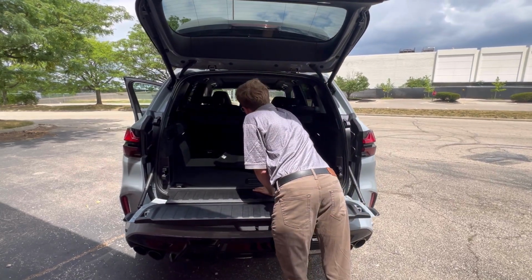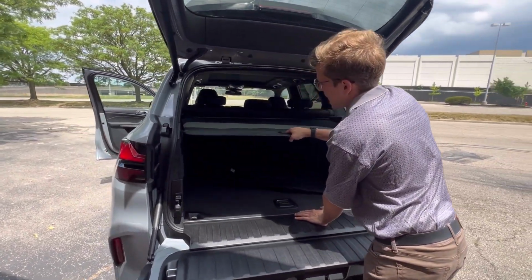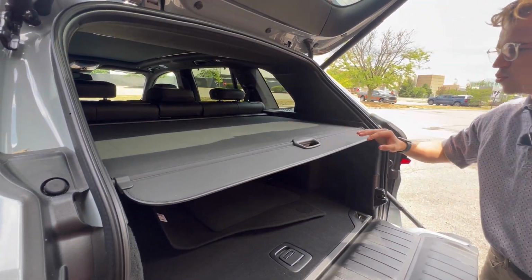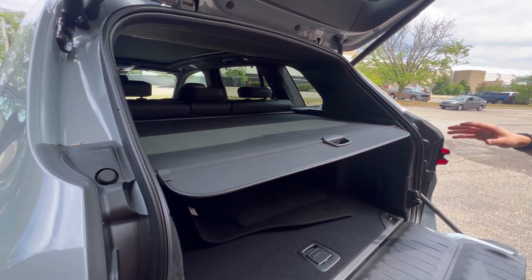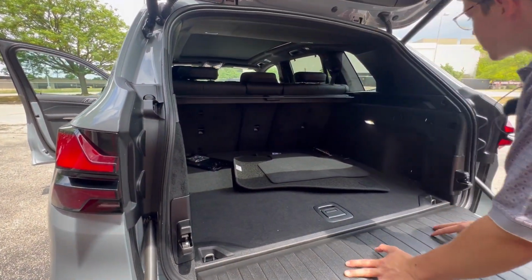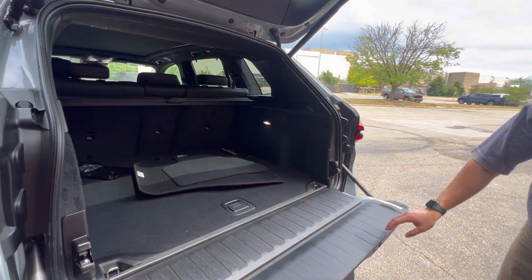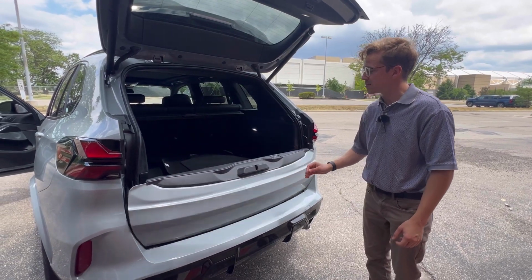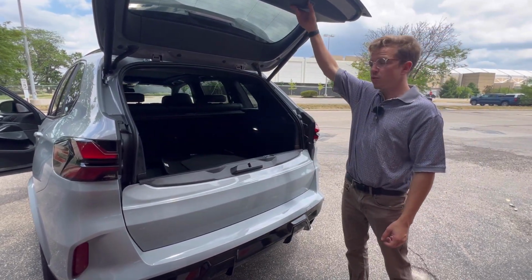You've also got a little cover that slides back. This is available on the regular X5 as well, but it just slides right down there, so you aren't going to have anybody peeking in your back seat. This car does have the Bowers & Wilkins audio system, so if you guys are looking into that and you want a really nice sounding audio system, it's $3,400, but it's completely worth it to add that in there.